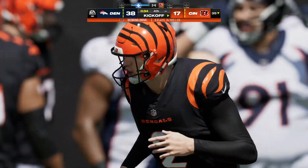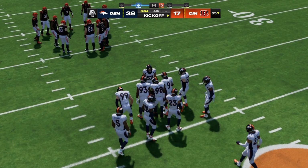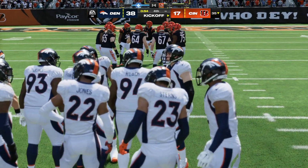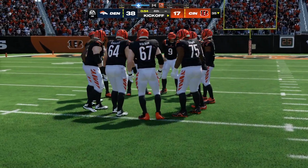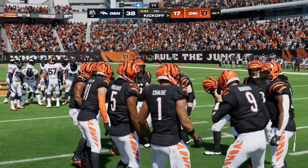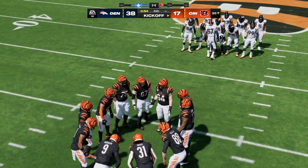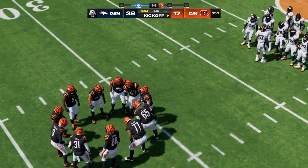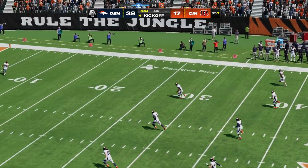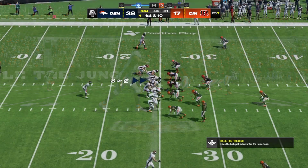Extra point by McPherson, up and good, and that'll cut the lead back down to 21. After the touchdown, McPherson on to kick this one away. And it'll come out to the 25 as he will not attempt to return. The Broncos onto the field, ready to start their next drive.